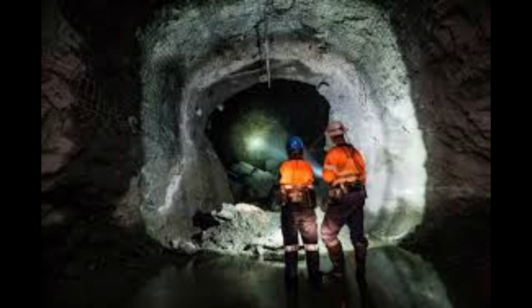There are large mineral deposits underground that humans extract by digging large tunnels to access the ore. Then we take the raw ore and send it to a processing plant to be turned into usable material.